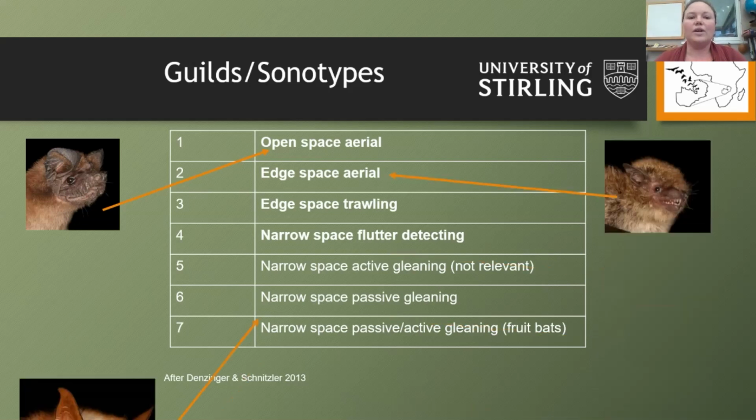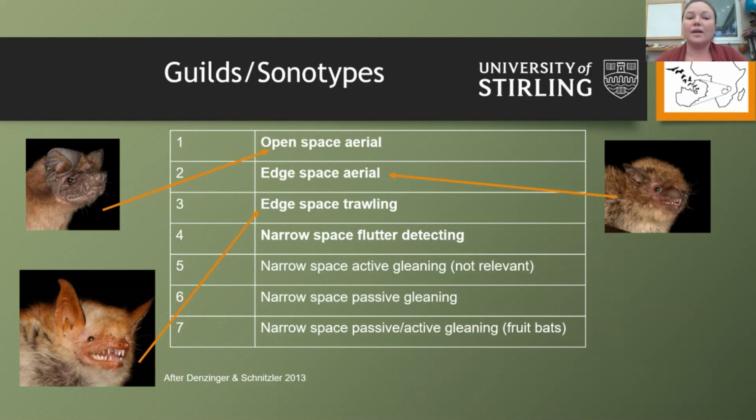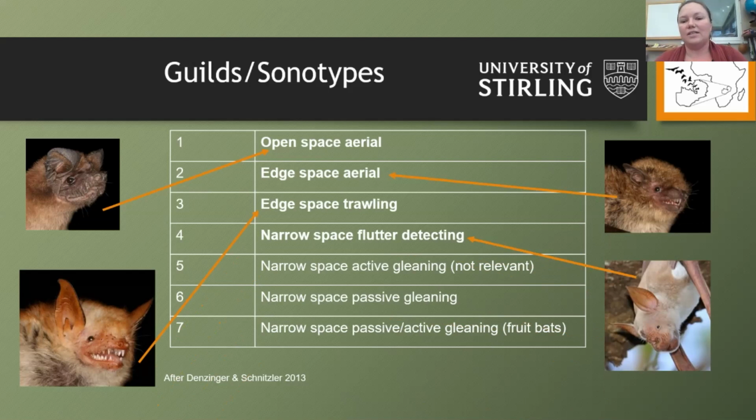There are also edge space trawling species. I mentioned the Myotis species before. But I'm not getting very many of these, but they are present in my data set. And the narrow space flutter detecting.